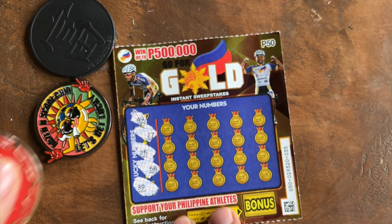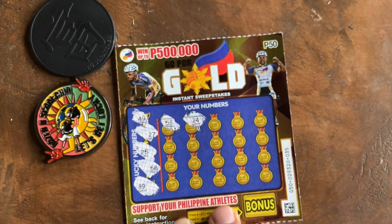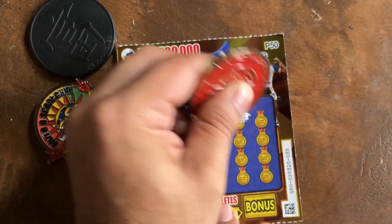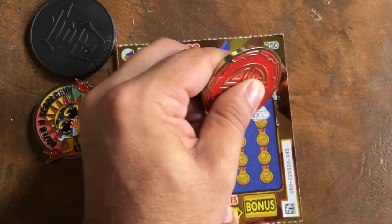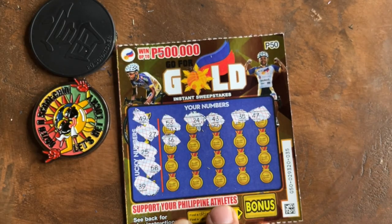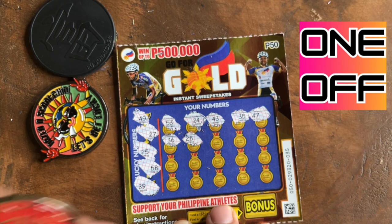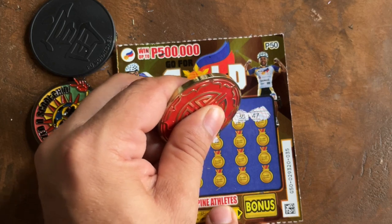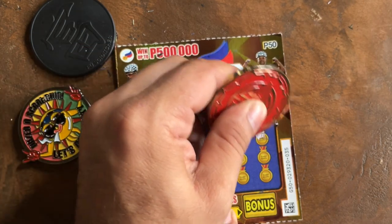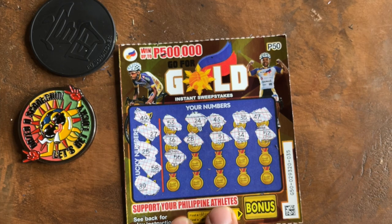Okay, not bad. Let's see, the first number is a 53. 24, one off. 43, 35, 47. Come on, ticket, give me a win. I need a win. I haven't won much lately. 36, 28, one off. Of course, one off. 28, 51, 34, 52, 56. You're giving me all the wrong 50s.